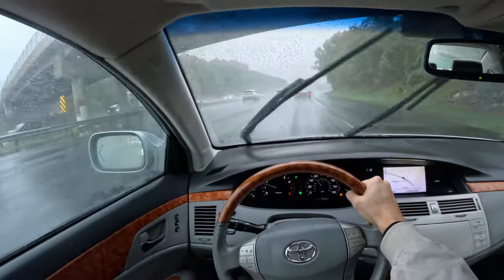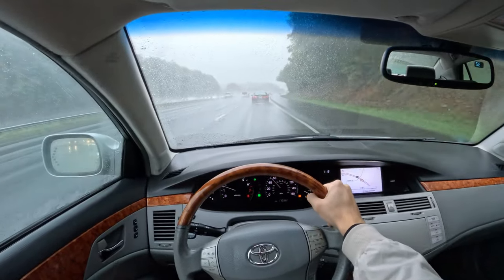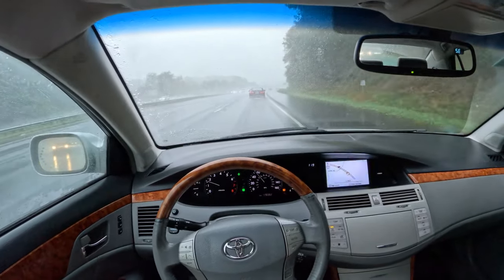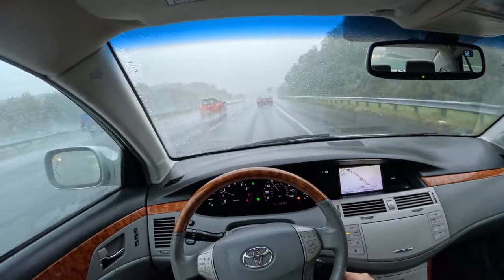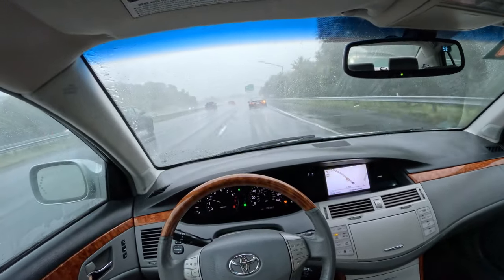I definitely prefer the ride of the Avalon compared to the Camry. It's nicer. It sits on the road better. It's more comfy. If we were back in the day and you'd ask, is this worth upgrading over the Camry V6? I would say absolutely. It just feels much nicer to me on the ride.